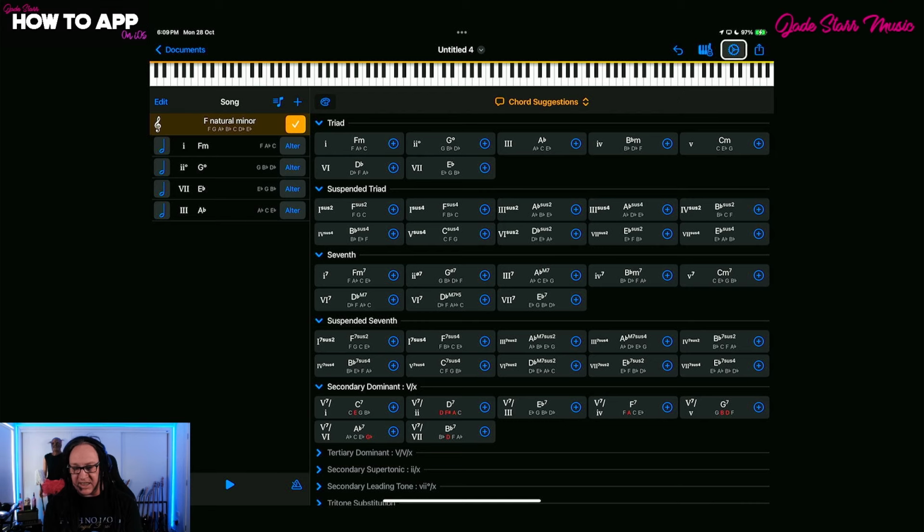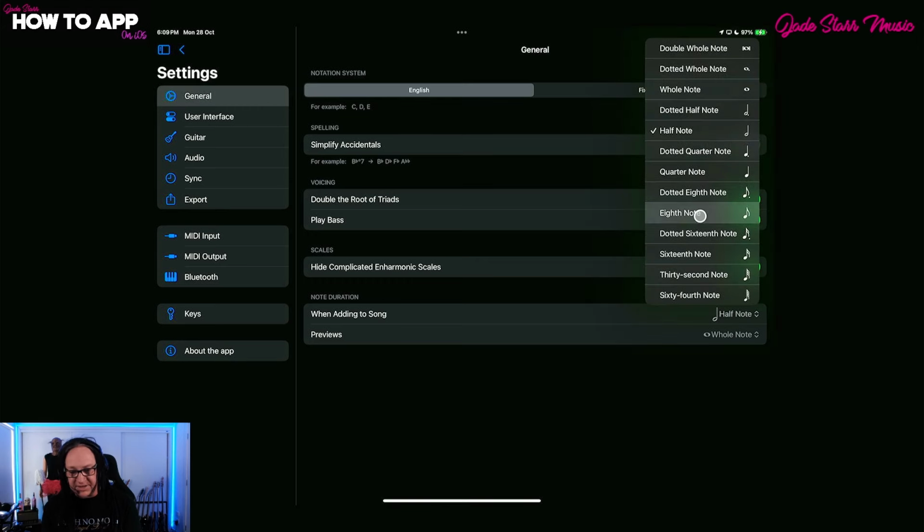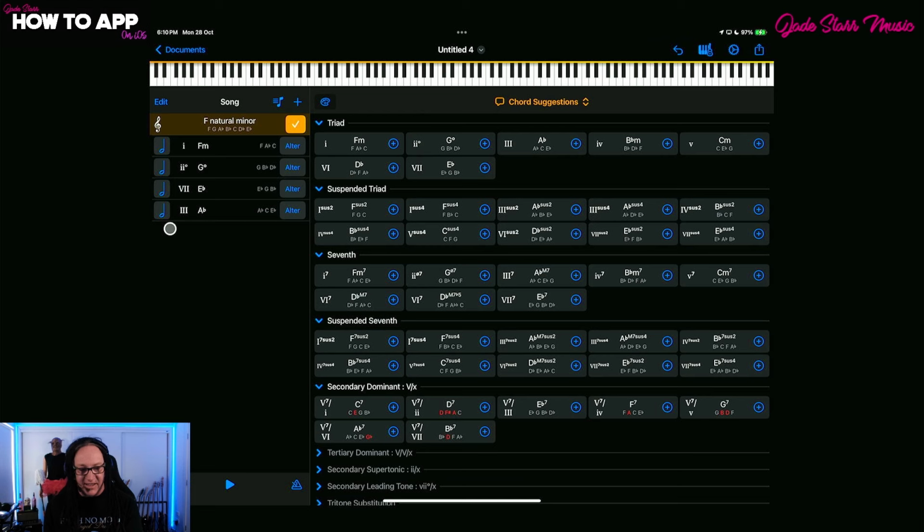So head over to the settings at the top here, and you'll see note duration. So these are global settings, and you can see my global settings are set to a half note. Previews are set to a whole note. So let's go in here, change this to our whole note, and we'll come back to these settings shortly. Jump back out of here, and now I want to redo this.